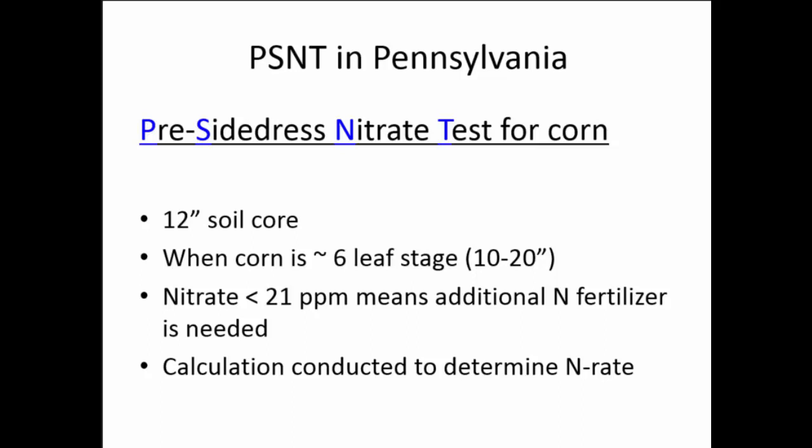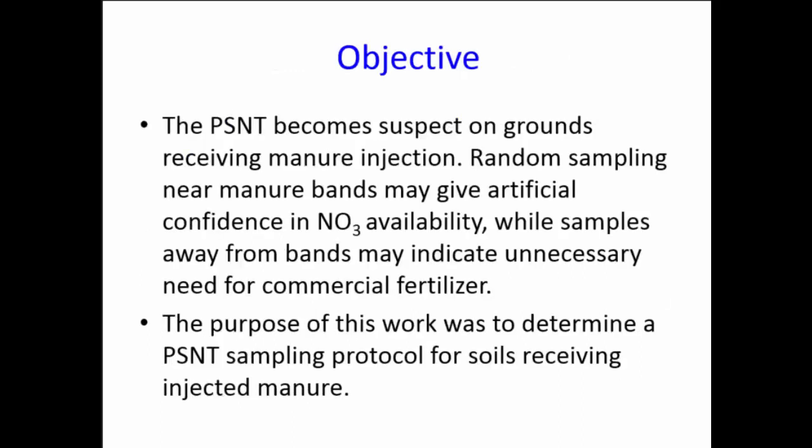In Pennsylvania, the cutoff is 21 parts per million. If you have 21 parts per million in that nitrate test, that implies you have enough nitrogen to sustain growth for the rest of the season. If you're below it, at 20 or 16, there's a fact sheet with a calculation that a producer would use to determine how much side-dressing of nitrogen, either commercial fertilizer or manure, they would need to put on the field to sustain the growth.